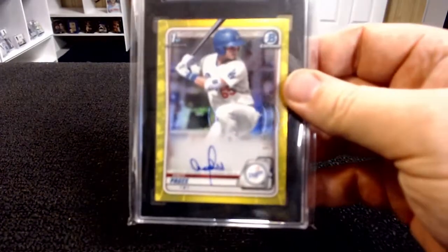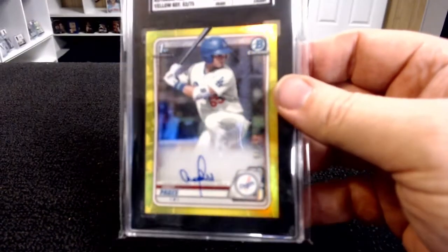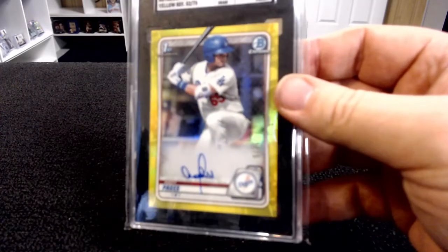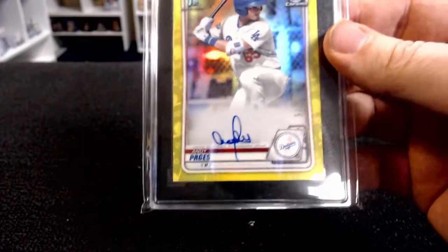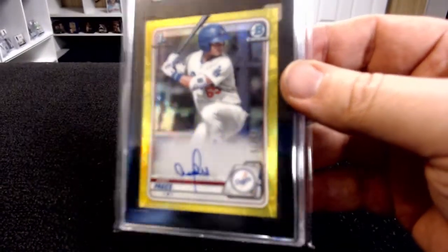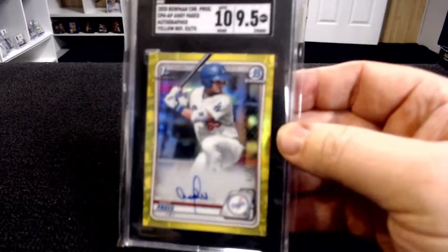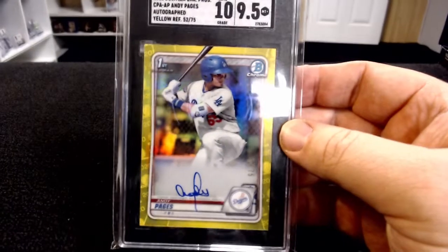Same thing with this one. I believe this is a guy that's going to be pretty good. Andy Pages or Page, I don't know how you say that. So I got a 10 on the auto and a 9.5. This is a 75 gold, or yellow, excuse me, yellow refractor. Bowman Chrome, beautiful card. Again, looks really good with that black holder.